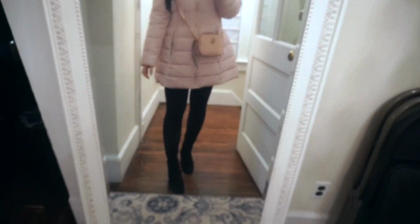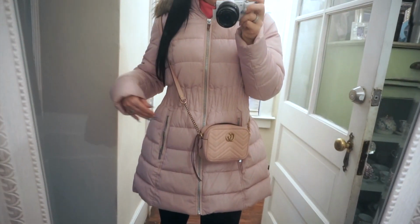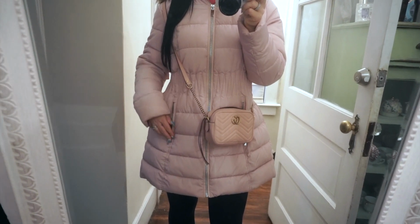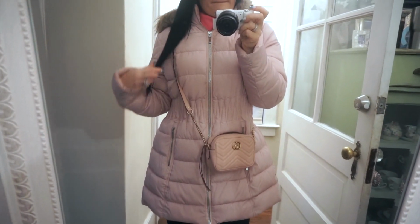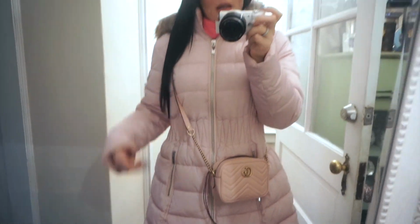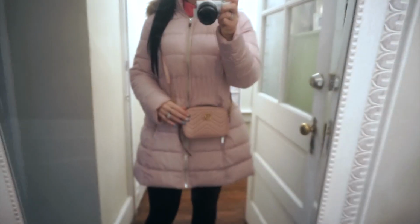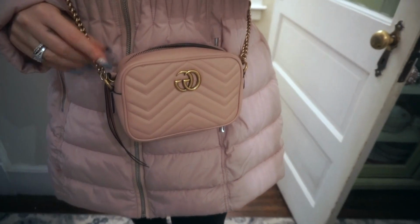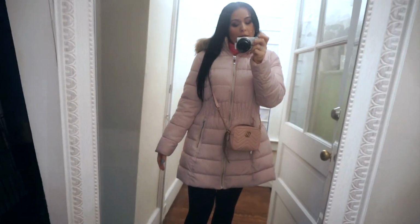I'm just wearing this pink coat. I got this at Marshall's, but I did see this online, and it's on sale for like 75% off. I forgot the name of it. I think it's called Laundry, the brand. But it was originally like $300-something, and right now it's on sale. If they still have it, it was like $70. And then I just got on my leggings, my lace-up booties. You can't really see, but they have a nice low heel. And this is just my little pink Gucci. So we're going to head out now, guys. I'll be back later.